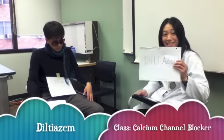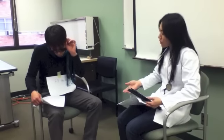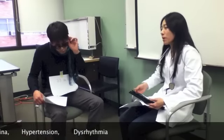Well, looking at your ECG, it looks like your heart's not beating regularly. And we've put you on IV diltiazem. So it's a calcium channel blocker, and all that means is that it keeps the calcium from going into the cells. So it targets your arterioles and your heart, and it causes the vessels of your body and your heart to relax and open up. That way your blood pressure drops and blood flow to your heart increases. This should help to make your heart beat the way that it's supposed to. So diltiazem is normally prescribed for chronic stable angina, hypertension, and in your case, dysrhythmia.